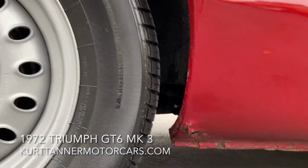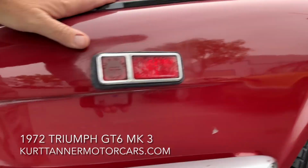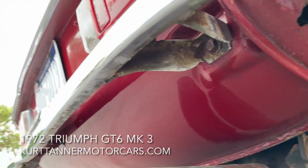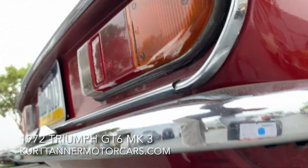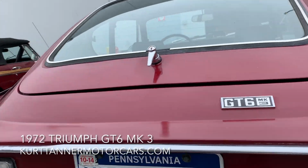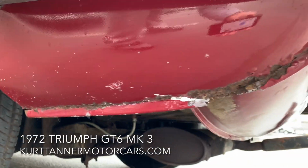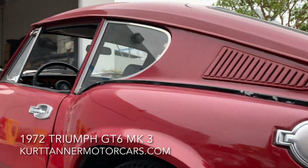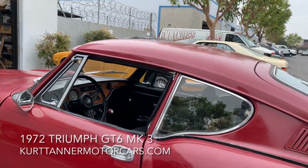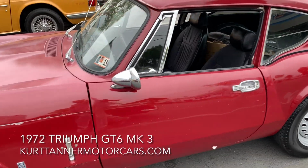I had a good look around the body just now. There are a couple small rust areas. There's a little one there, and a little bit of rust here on the tail, which is very typical on these cars. But the rest of the car is amazingly very, very solid. You can see another little spot there on the rear tail, just behind the rear wheels there.